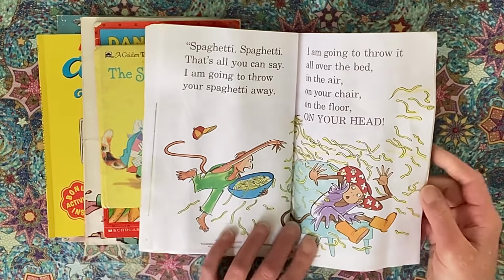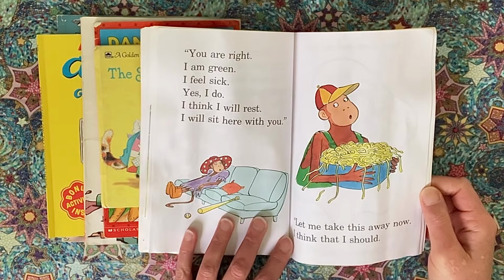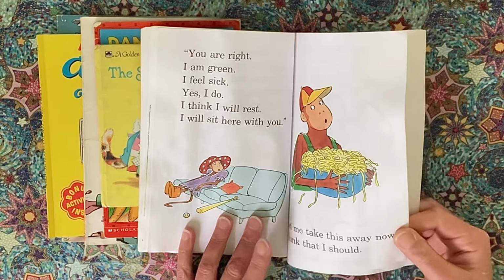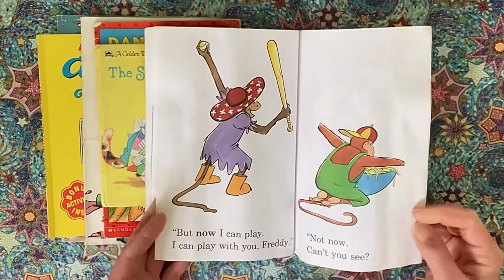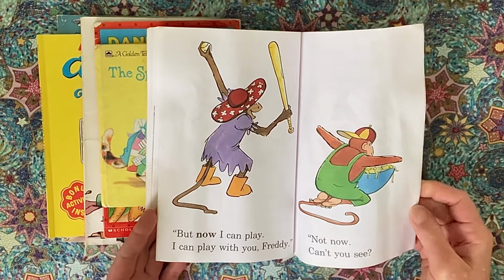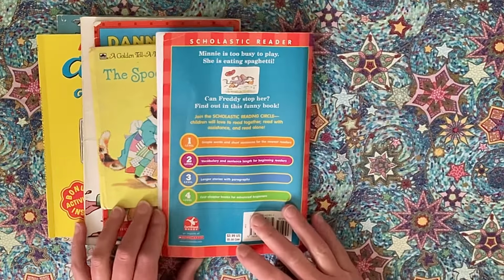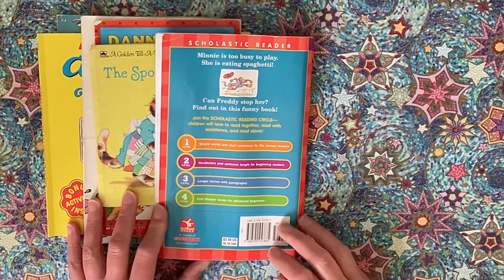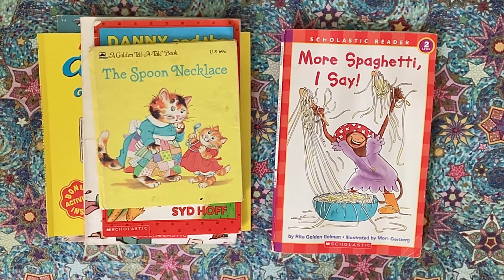Eventually, Freddie gets a little bit upset. And things kind of change here for a moment. Freddie tries the spaghetti. He ends up liking it. And the roles reverse. Freddie becomes obsessed with spaghetti, and he doesn't have time to play when Minnie is ready, because he finds he's eating spaghetti. It's cute. Reading level 2, vocabulary and sentence length for beginning readers. More Spaghetti, I Say by Rita Golden Gelman, illustrated by Mort Gerberg.